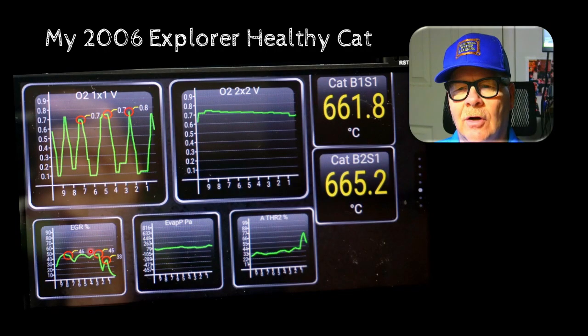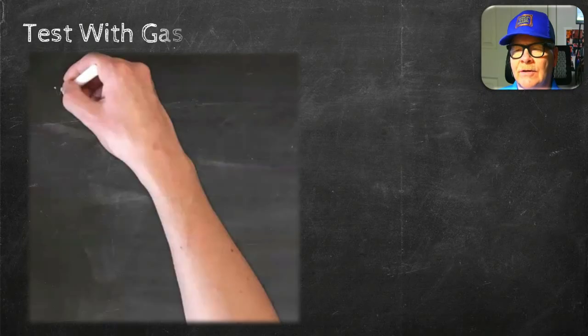But anyway, I had EGR flow up there and evaporative and so on. Anyway, so there you go. That was what that was supposed to look like, and I was constantly monitoring that. That radio that I had was an Android radio. I could put apps on, and I could actually look at stuff, have this stuff going down the road and watch it in real time if I so desired.